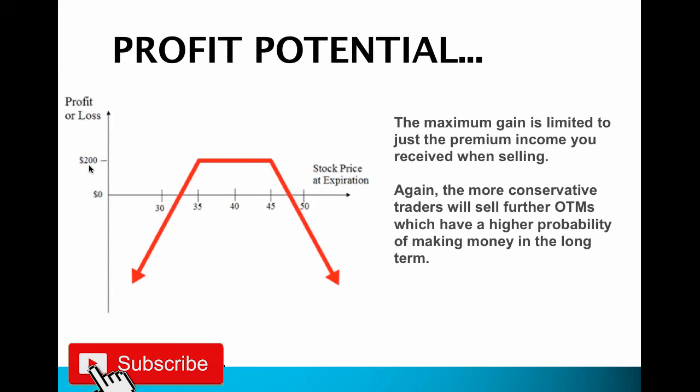The profit potential, like we talked about, is maxed at the premium that we received when we sold both options. So again, the more conservative you get, the higher probability you have of making money, but your profit potential may shrink a little bit because as we move out of the money with our options, they become less and less valuable.